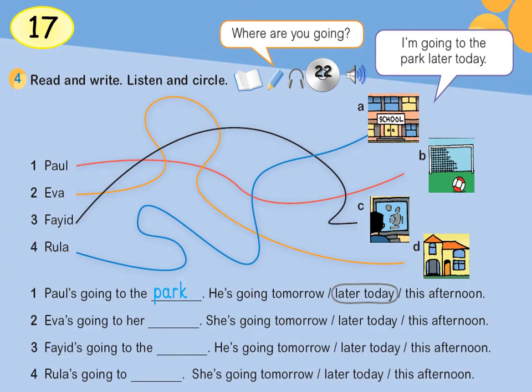Saudi Stars 1. Activity 4. Read and write. Listen and circle. 1.